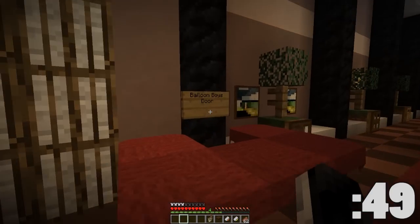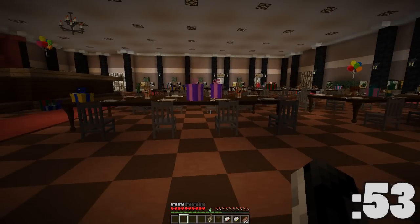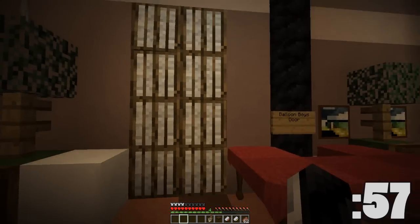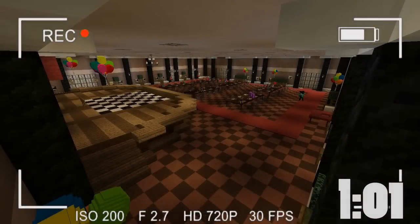What's this? Balloon Boy's door. Oh, so this might be the first... Oh, there's a creeper. That's not good. This might be the first door we have to find. Or unlock, I guess. Because I don't think we're going to unlock all these doors at once. This room has more than one door. This is totally new to us, guys.